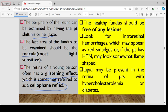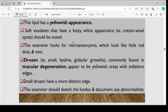reflex. The healthy fundus should be free of any lesions, as indicated in the previous slide, and you look for any intraretinal hemorrhages, which may appear as red smudges, if the patient has hypertension. You may also have to look for any white, somewhat flame-shaped lesions. Lipid may be present in the retina of patients with hypercholesterolemia or suffering from diabetes.